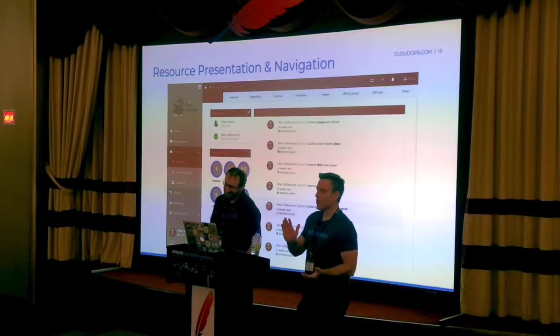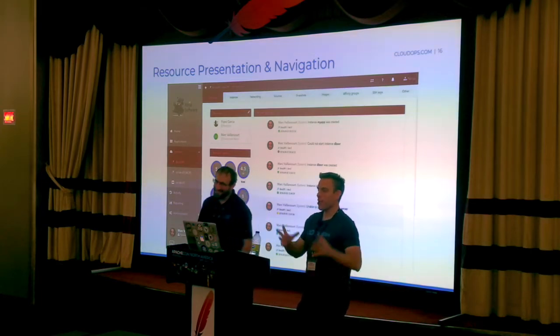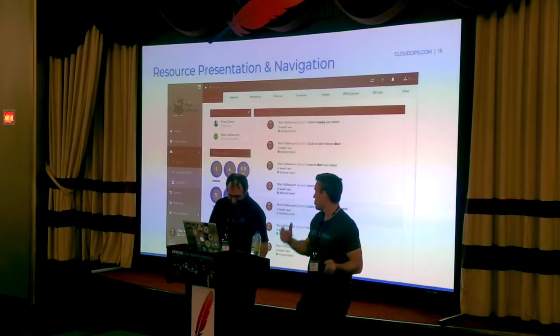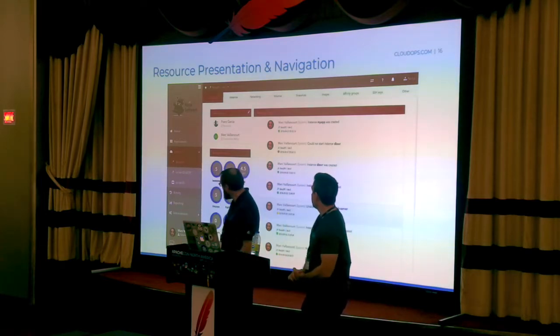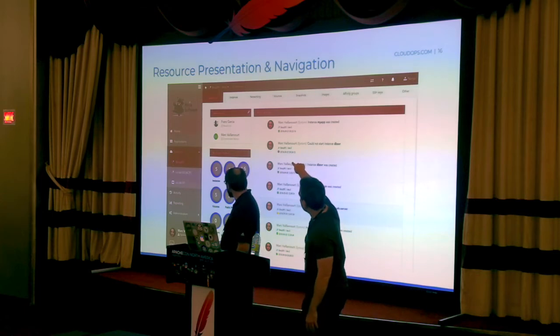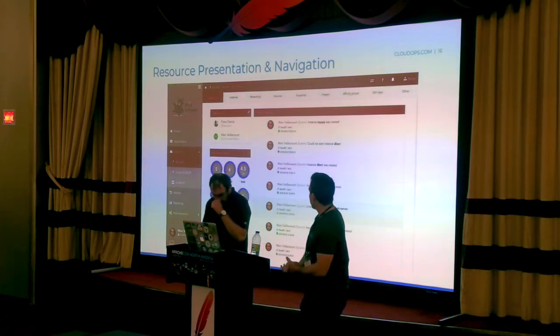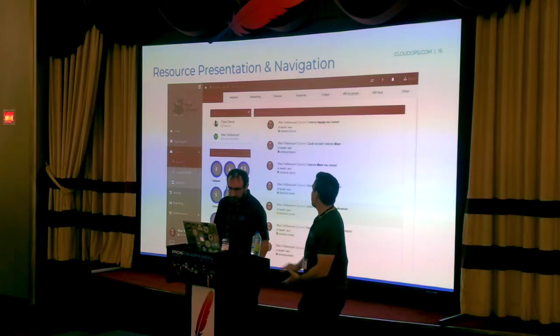Yeah. So as we said earlier, the primary grouping of resources is the environment. So what you're looking at right now is one environment, and it's identified by the name at the top, beta 2 or 1, dev 2. So that's the environment name and the data center in which it's located.